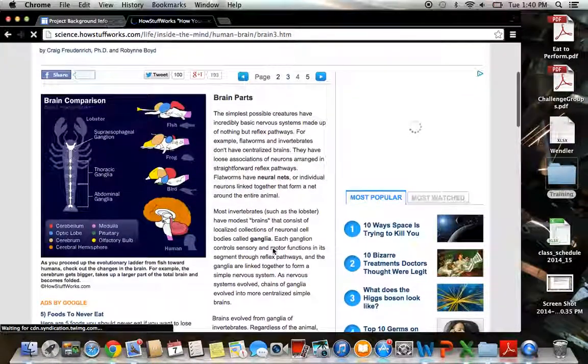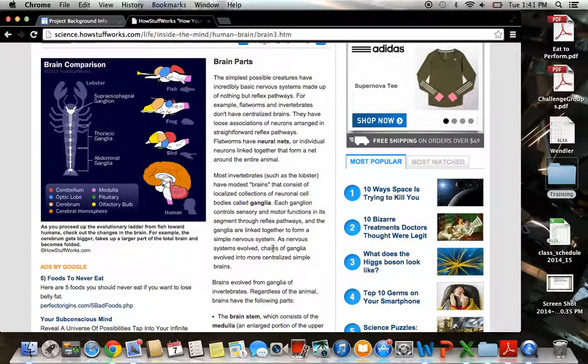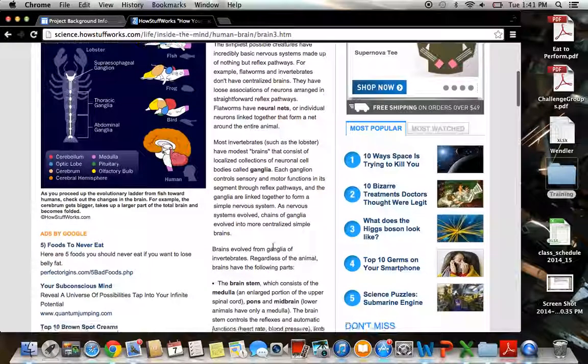The brain parts. The simplest possible creatures have incredibly basic nervous systems made up of nothing but reflex pathways. For example, flatworms and invertebrates don't have centralized brains. They have loose associations of neurons arranged in straightforward reflex pathways. Flatworms have neural nets, or individual neurons linked together that form a net around the entire animal. Most invertebrates, such as the lobster, have modest brains that consist of localized collections of neuronal cell bodies called ganglia. Each ganglion controls sensory and motor functions in its segment through reflex pathways, and the ganglia are linked together to form a simple nervous system.